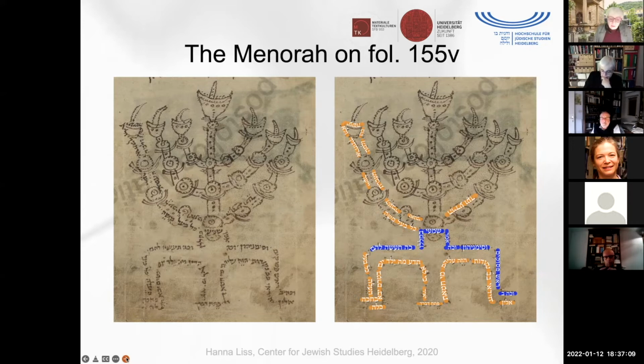The second folio depicting a menorah in this manuscript is found on page 155 verso. Here, the menorah is presented standing upright. It's not entirely shaped of text, but rather a combination of text and drawing. We find micrographic Masoretic writing only at the 3 feet of the base, the left branch and parts of the right branch, while the rest is merely drawn.